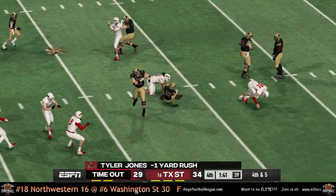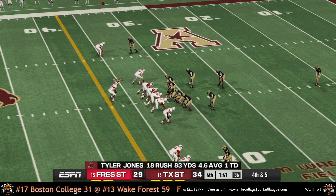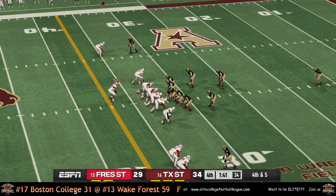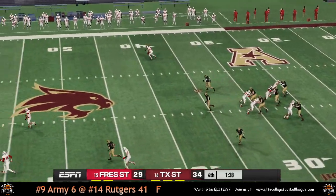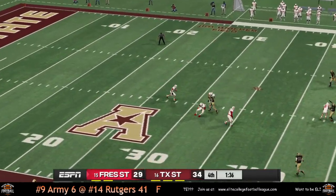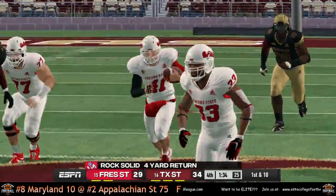Hands the ball off, and Jones is dropped for a 1-yard loss, and Fresno State takes their first timeout. 4th and 5. And Fresno State's going to get the ball there, because this game is going to be on them, with 2 timeouts remaining and decent field position.